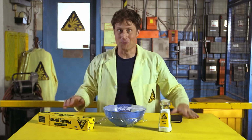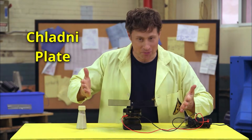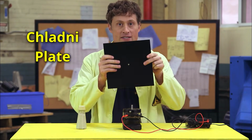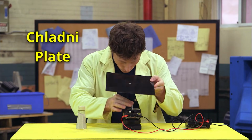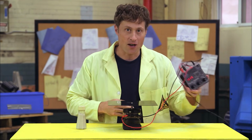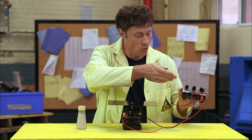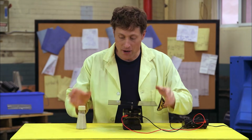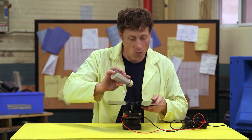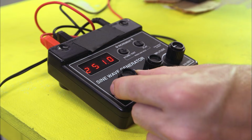But there's more. Let's max this out. This is a Chladni plate, and it's just a piece of metal on a platform that vibrates up and down to a frequency which I can program with this dial here. And when the sound waves vibrate the plate, they can interact in ways that make the sand form interesting patterns. Take a look.